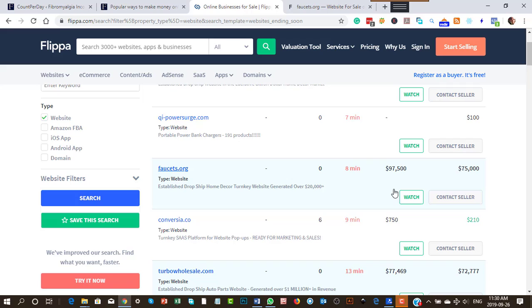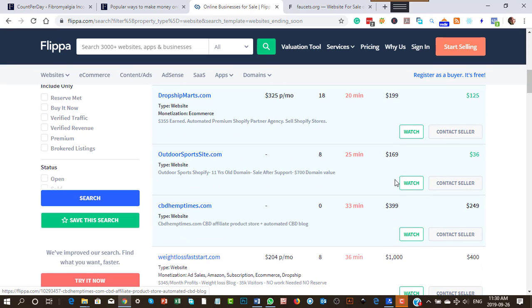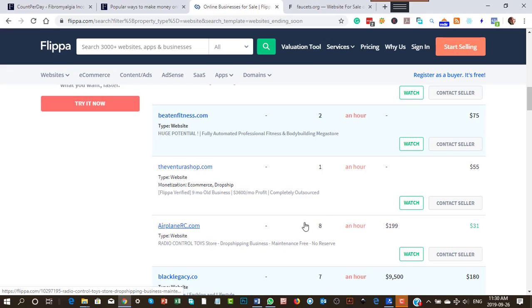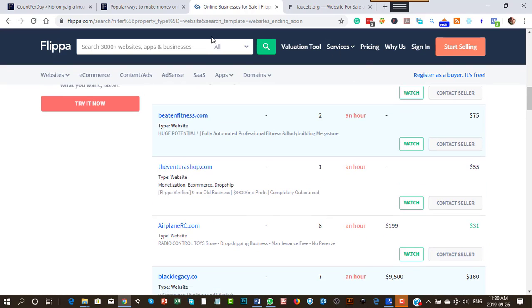Wow. Okay, he was asking 75, he's been offered that. He's hoping for 90. So can you see the sites here jump from 750 to big numbers? Yeah, you can get an outdoor sports thing built for $169. Somebody's offered them 36. You know, there's a point somewhere along the way where this guy will accept it for $80, $100.